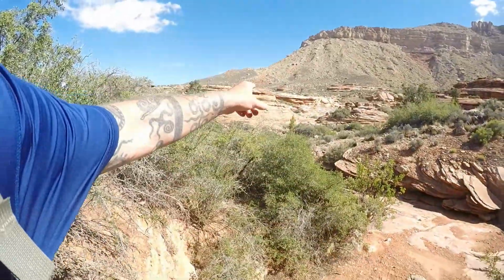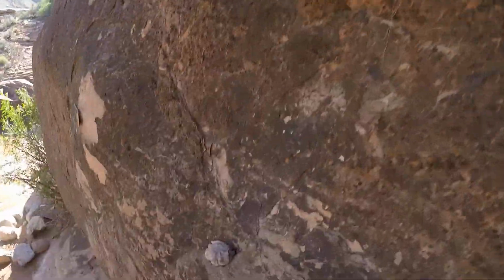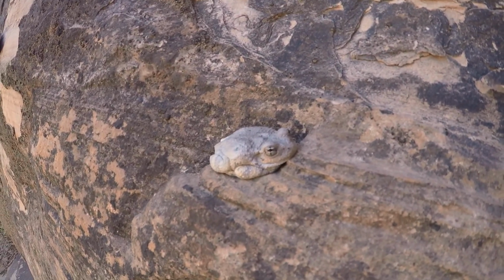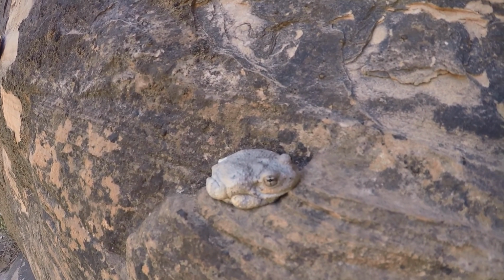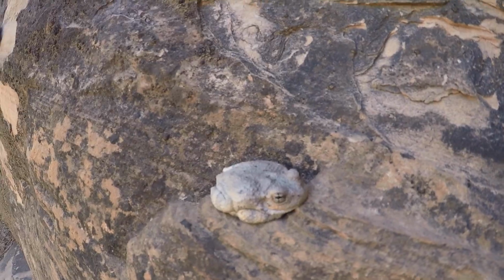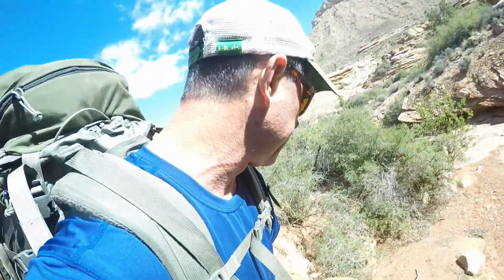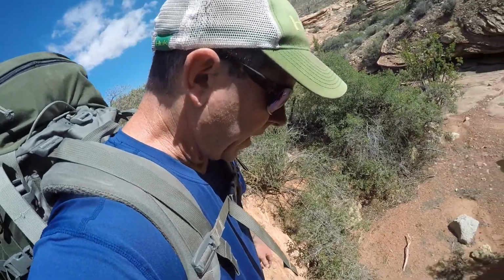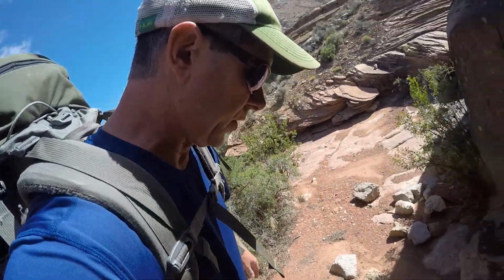So we're making our way to come down and cross this big drainage right here, but noticed this little guy right there chilling. Yeah. Shady spot. He'll get lost when the sun hits him, I'm sure. Speaking of sun, it's definitely warming up. That's for sure.